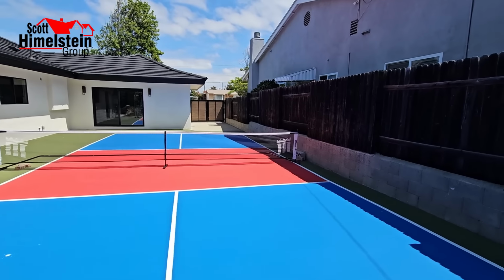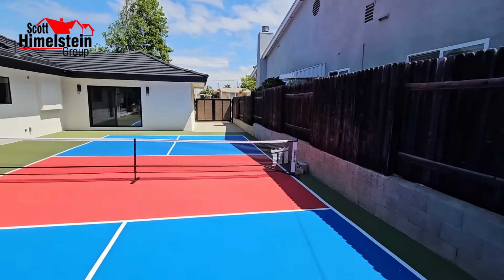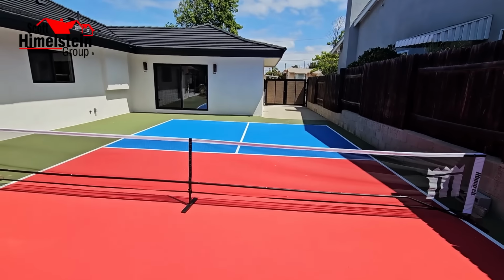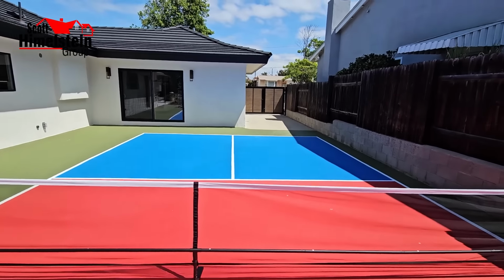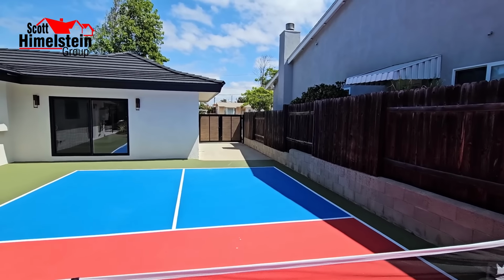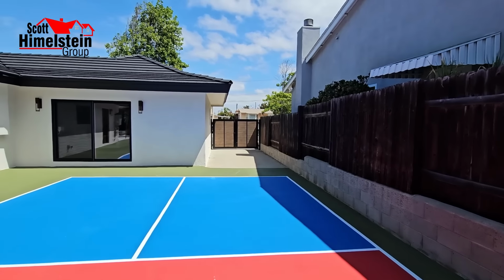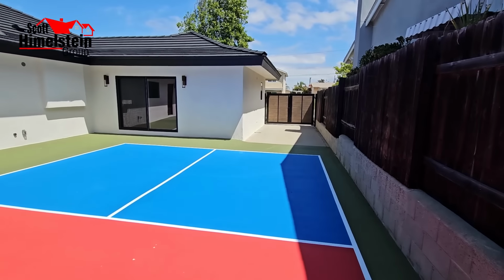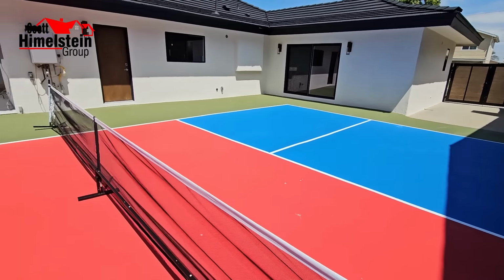So check this out. And then as you can see down there, right, this is also part of your driveway. So you could park vehicles in here if you wanted to, right? It'd be a little tight, right, because of the roof line to be able to park an RV in here. But you could definitely park multiple vehicles for sure.